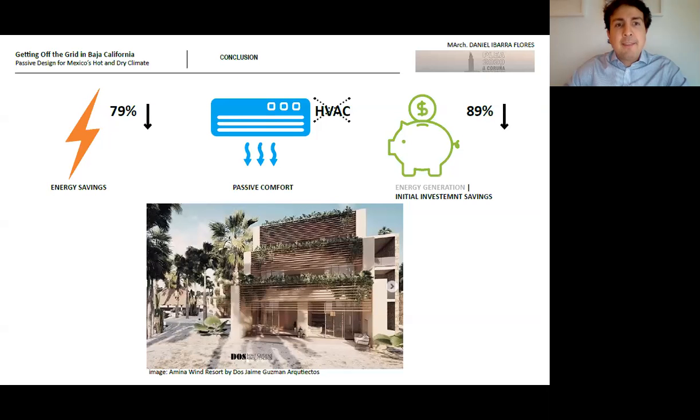In conclusion, the analysis yields enough evidence to suggest that if the strategies were implemented as described, energy savings of up to 79% could be achieved with respect to the base case. The thermal simulation gives enough evidence to suggest that the use of air cooling equipment could be avoided and still achieve comfortable spaces. If so, that would represent significant savings of up to 89% in terms of the initial investment of the energy generation system, supporting the energy viability of the project by acquiring solar panels and energy storage batteries.